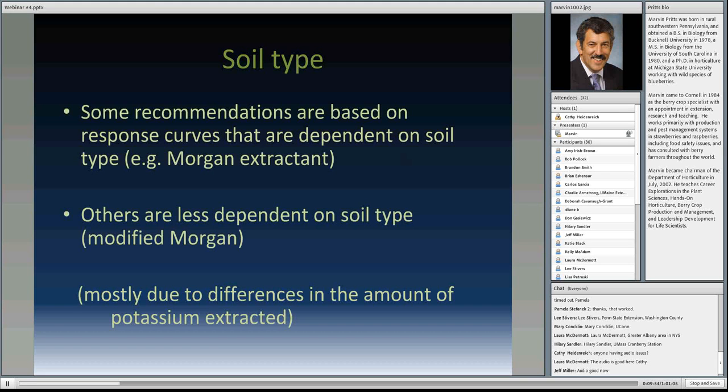Some recommendations are based on response curves that are dependent on the soil type. In other words, to get a good recommendation, you have to input the soil type so that the software knows what soil type that is and can make a recommendation based on that. A Morgan extractant is a good example of a soil test where you have to know whether it's a sandy loam or a silt or a clay, because the response curve in the extractant is based on that soil type you have.